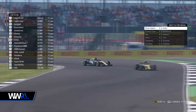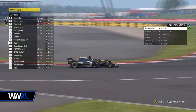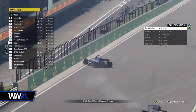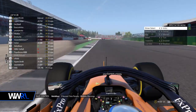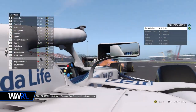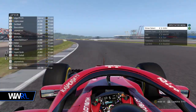Edge, only 5/10 clear of Light Cruiser, with the Mercedes pair in 3rd and 4th, as who's gone off into the distance. Oh my word, that's a horrific crash! Absolutely horrific! As Curtis is also involved in contact. Agent Smith lost out. Popo Gamer is out of the race, as well as Satoshi.